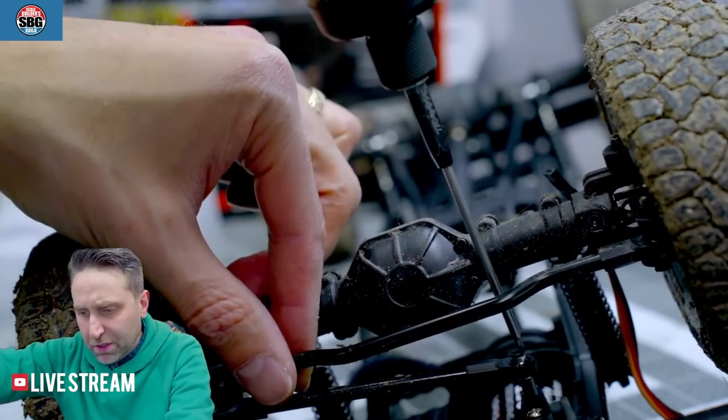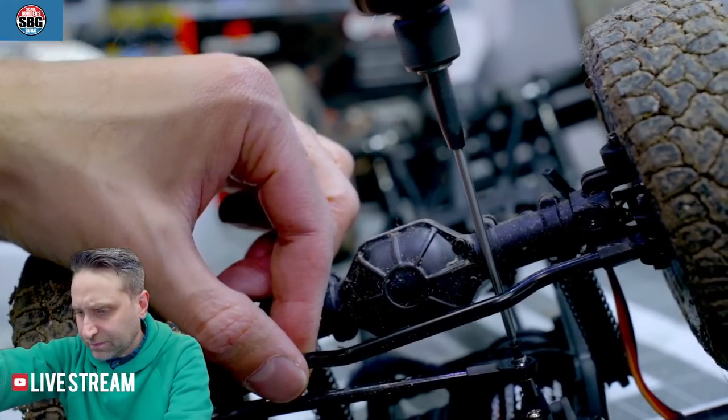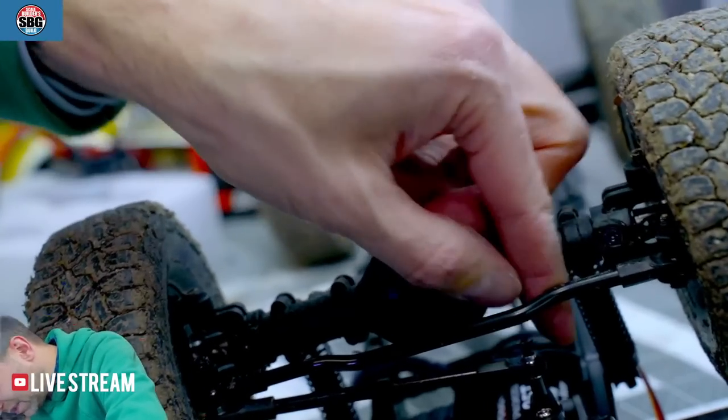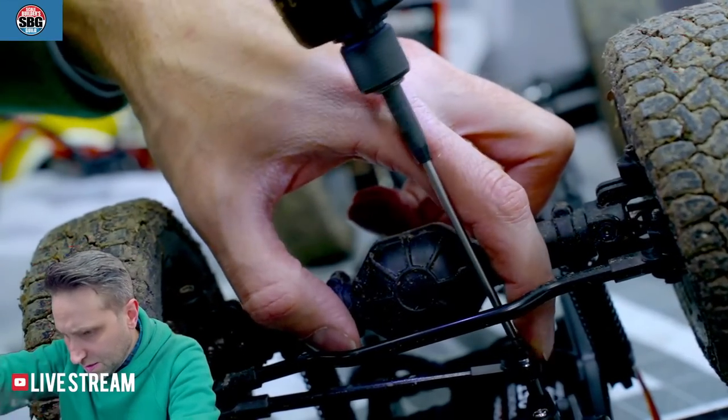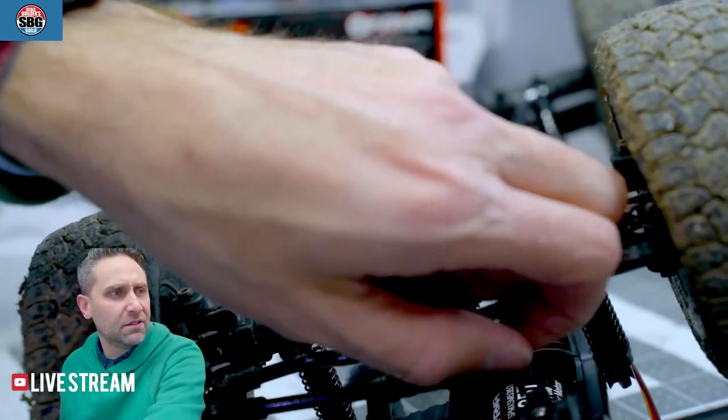That was a beautiful Jeep. You are absolutely right. But that's, you know, that's how it goes. Maybe I'm not allowed to have nice things.